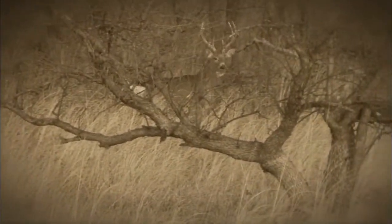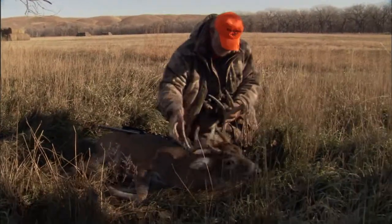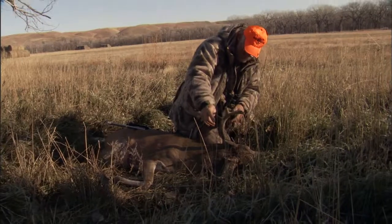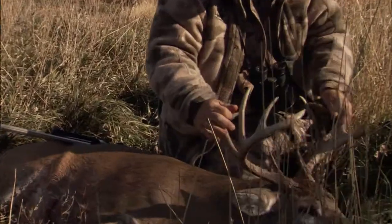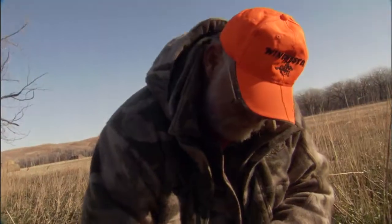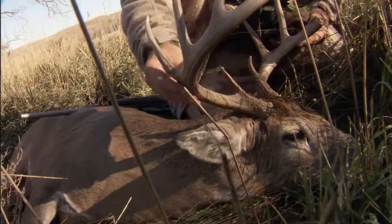What an absolutely great thrill to come into this part of the world and to rattle up a buck. That's one of the main reasons I took him, and the fact that he is a mature deer. And I'm just absolutely thrilled to death with him. The fact that he's got a broken antler just tells me he's had an extremely interesting life. Big old head on him. That is pretty.